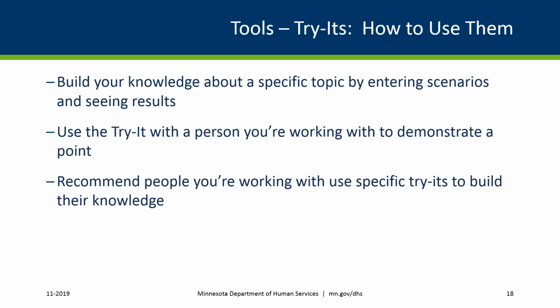Another key way you can use the Triads is by sitting down with a person and walking through the Triad to help answer a particular question. Let's say you're working with someone who's interested in using MAEPD, but is wondering what the premium amount would be. You could open DB 101, go to the MAEPD Premium Triad, help the person fill in the answers to the questions, and show them what the Triad estimates their premium would be.